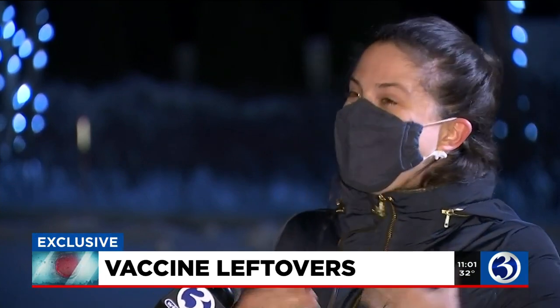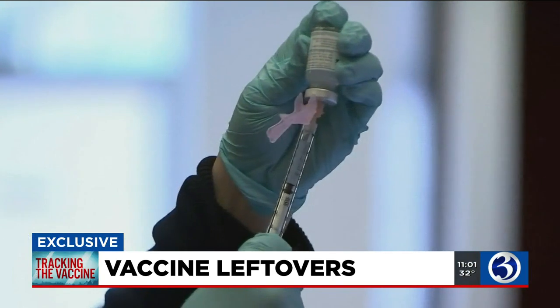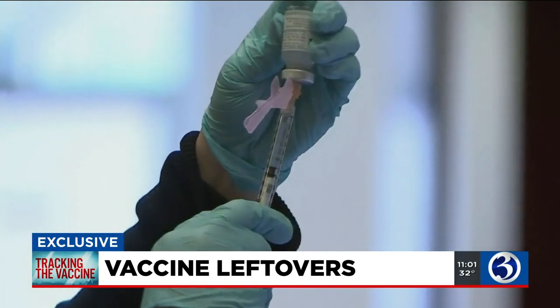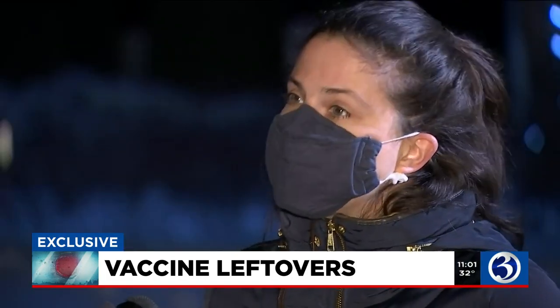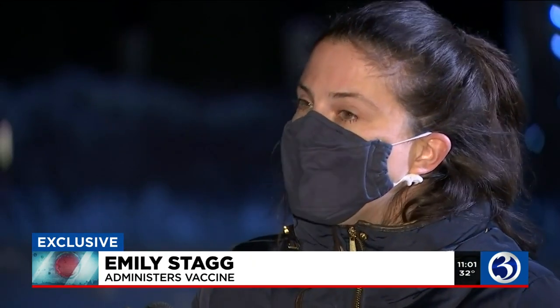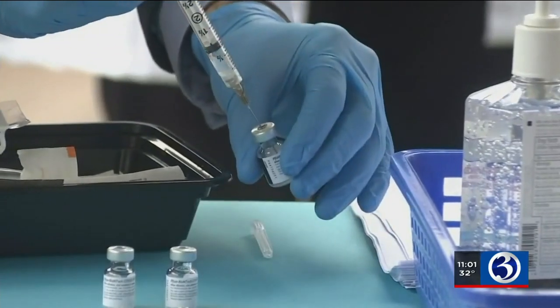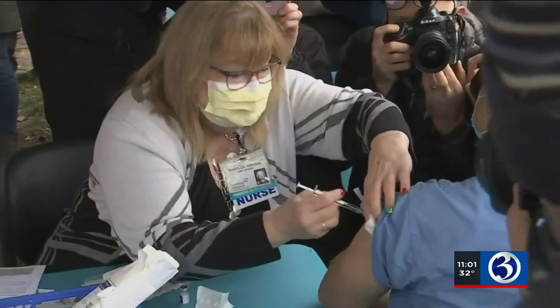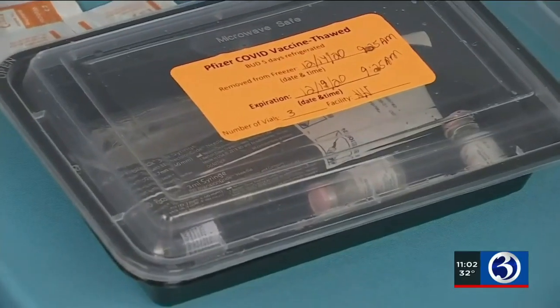There's a skill to getting the full dose out of a vial and not leaving anything behind. Emily Stagg is a registered nurse who just last week started administering the COVID vaccine. They're two different size vials. So for Pfizer, it's a 5-dose vial in theory, and for Moderna, it's a 10-dose vial. Nurses go patient to patient until the vial runs out. Stagg says too often they find themselves staring at a near empty vial.